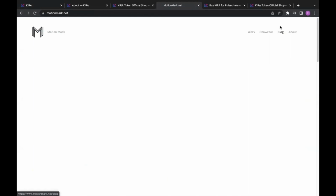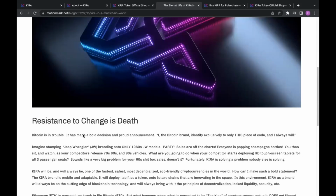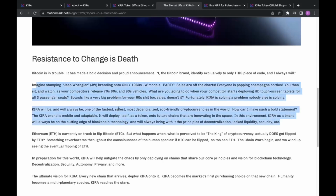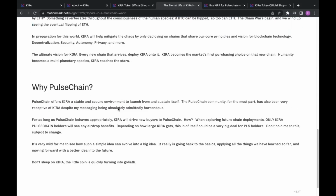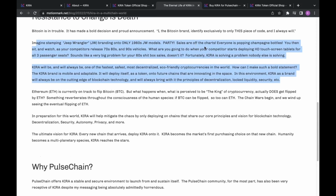So if you come over here to the blog, you can get a good idea of what the creators are thinking about, what's on their mind, what they're trying to do with Kira. And I want to read the first two paragraphs to you guys, because I think it summarizes what I was talking about earlier. So imagine stamping Jeep Wrangler branding onto only 1960s JW models. Party sales are off the charts. Everyone's popping champagne bottles. You then sit and watch as your competitors release 70s, 80s, and 90s vehicles. What are you going to do when your competitors start deploying HD touchscreen tablets for all three passenger seats? Sounds like a very big problem for your 60s box sales, doesn't it?